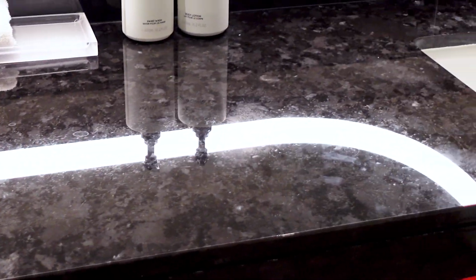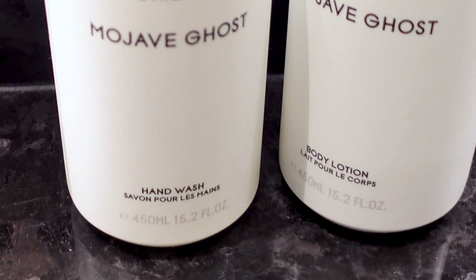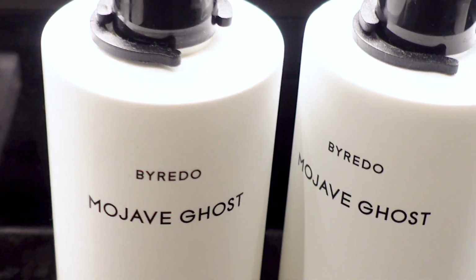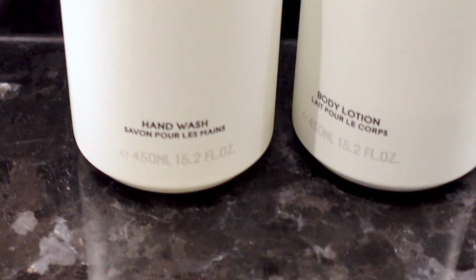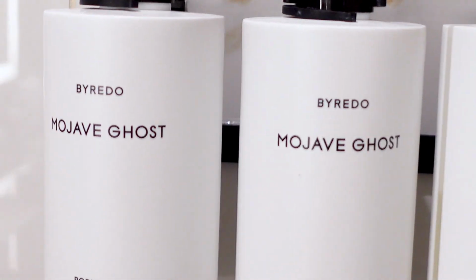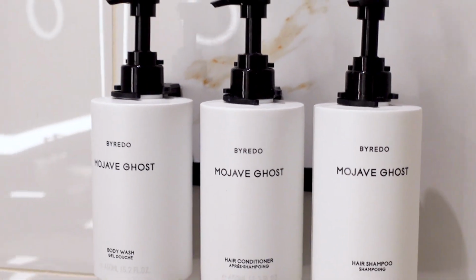What's great about the Conrad, and I think the Hilton and Crockford's also, they use Byredo amenities. So very nice high-end luxury brand. They're not single-use containers. These are affixed. You can't move them at all. They're just refilled, but they're Mojave Ghost scent, which is really popular. So this is really expensive stuff. So this is great. You got the hand wash and the body lotion here in the vanity area. And then if we go into the shower, you have body wash, hair conditioner, and hair shampoo. So again, these are some of the best amenities you can get in a hotel room, so that's great.